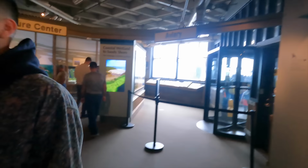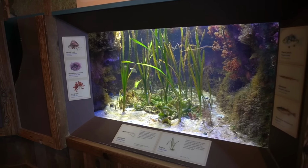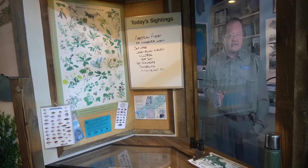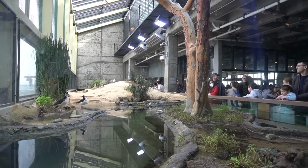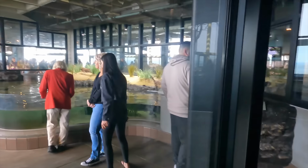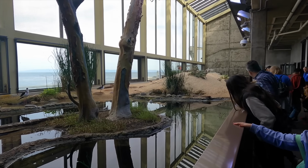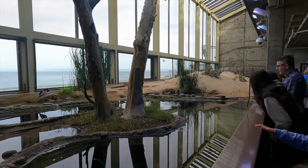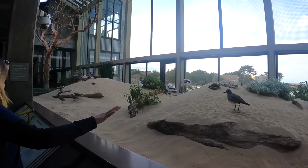The second gallery in Ocean's Edge is the Rocky Shore, opening up with hermit crabs, pipefish, and another virtual expert talking about the importance of wetlands. But everyone flocks to this walk-through aviary. When you think birds in an aquarium, you might think penguins and puffins. Monterey has those, but also gives sanctuary to overlooked and underappreciated shorebirds from the beaches and dunes, and you can get really close to them.